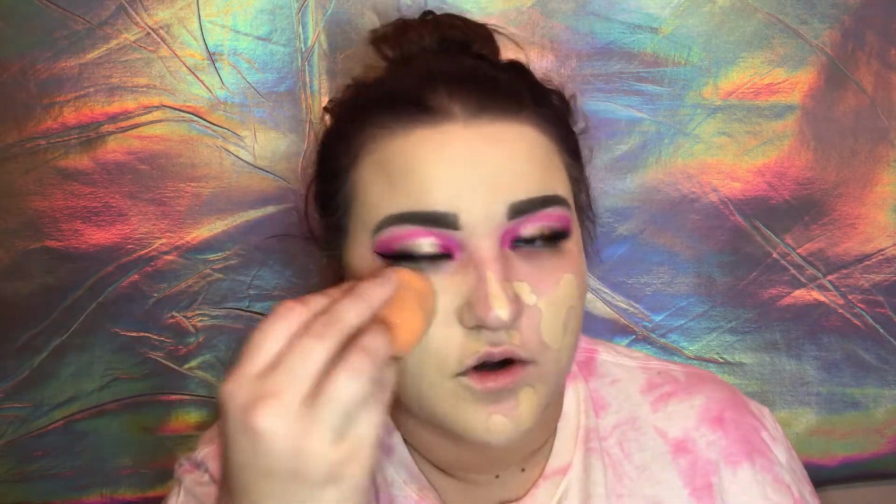This is pretty much how I get more of a flawless base. It's not completely flawless because you can still see spots. I mean, I have acne. It's not gonna just disappear with a foundation, but it's gonna do a really great job. This foundation does a really great job. I just use a light concealer because you don't really need one with this, but I do think it works just a little bit more.